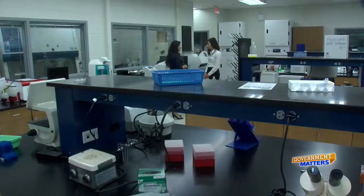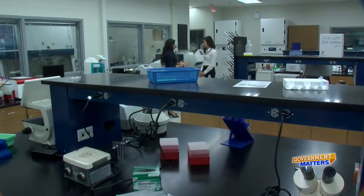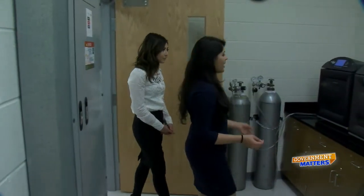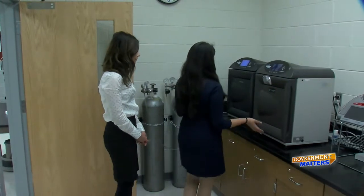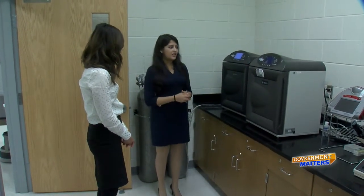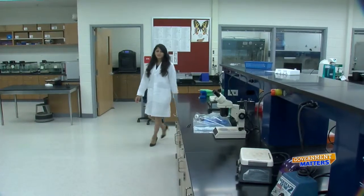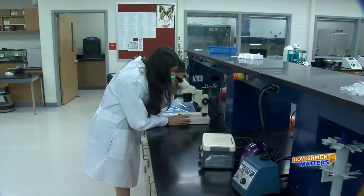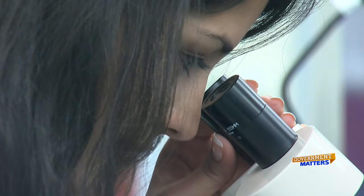So basically what this does is that it tells you how much genetic material you have in your samples. Kritika Singh is a senior at the Thomas Jefferson High School for Science and Technology. So here we have the incubators that we use to grow the cells and to keep them at a sterile temperature. Her final year of secondary education includes a school project, and for it she chose to work at the National Institute of Allergy and Infectious Diseases at NIH.